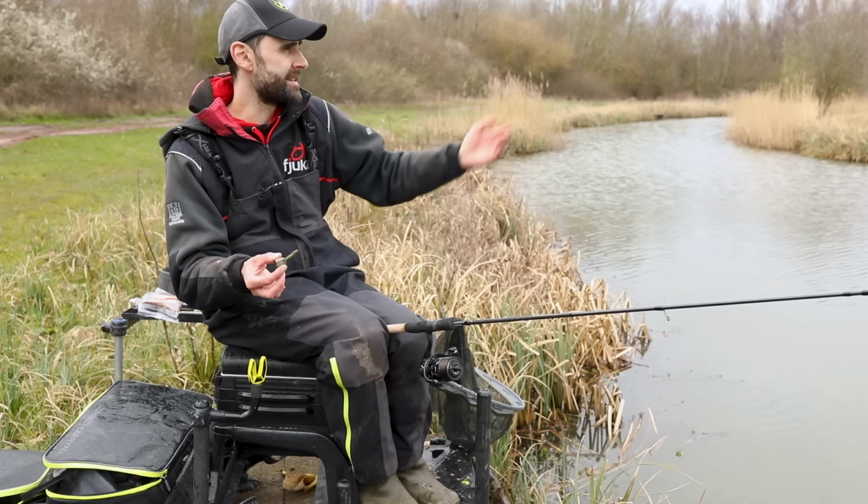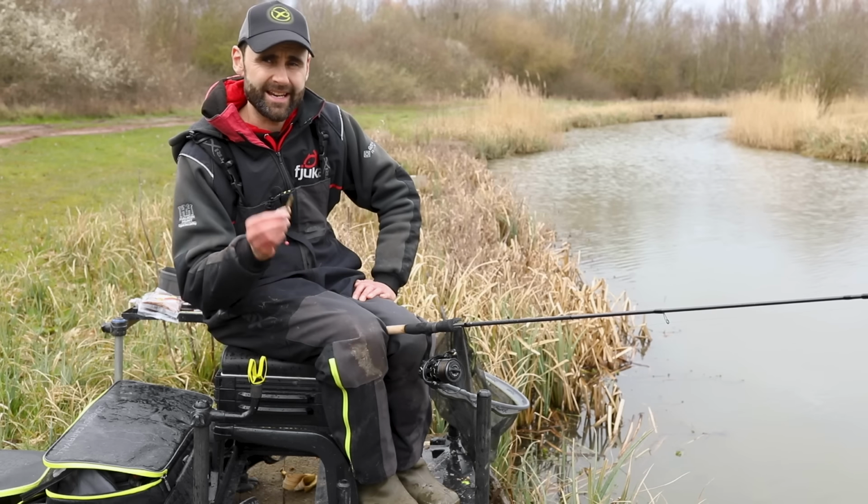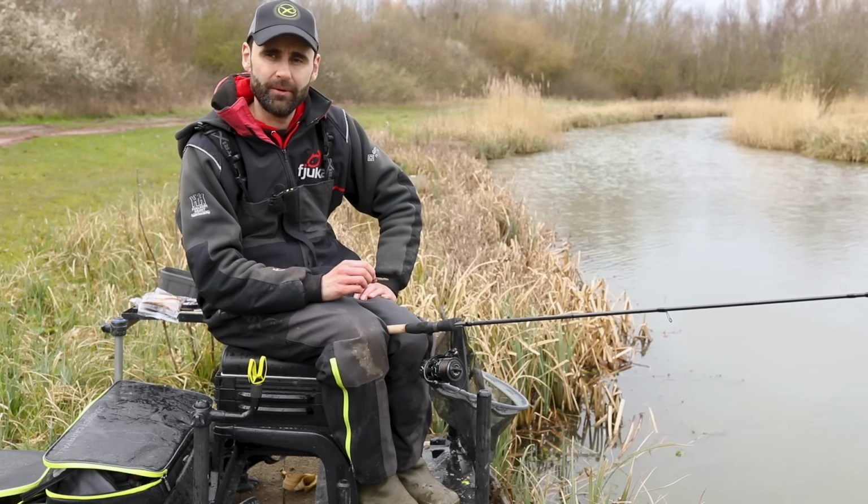I mean, this lake's probably about 35 meters across, so you're only looking at 18-20 meters to get into the middle. So it's easy to cast a lighter feeder that distance than a great big one. So that's the thinking behind that.